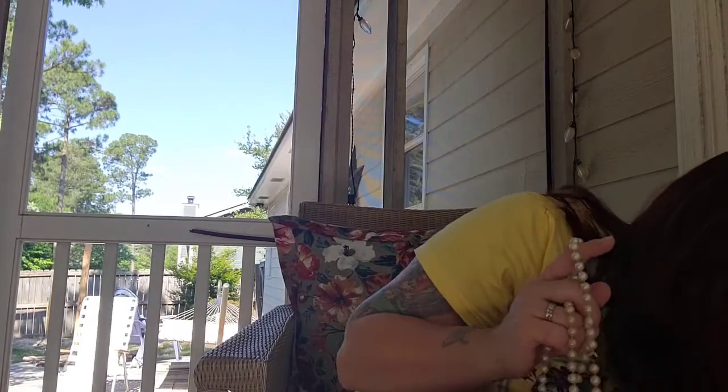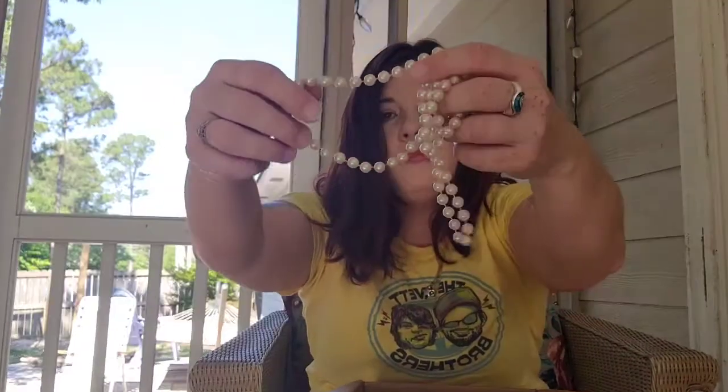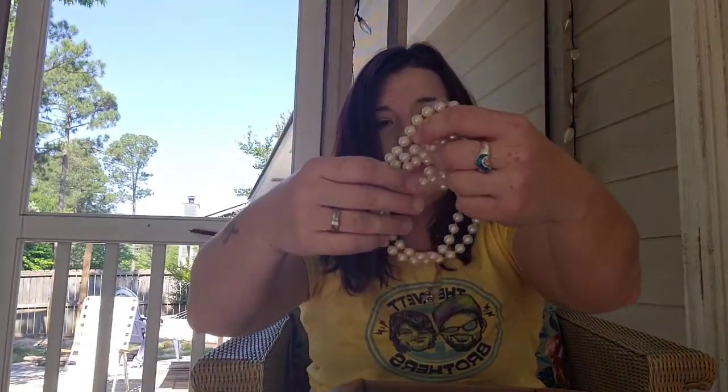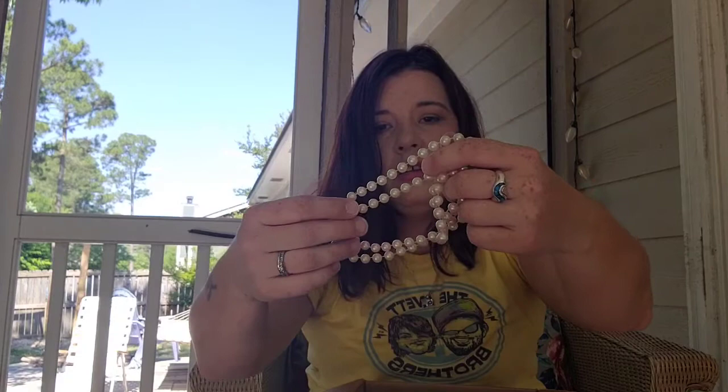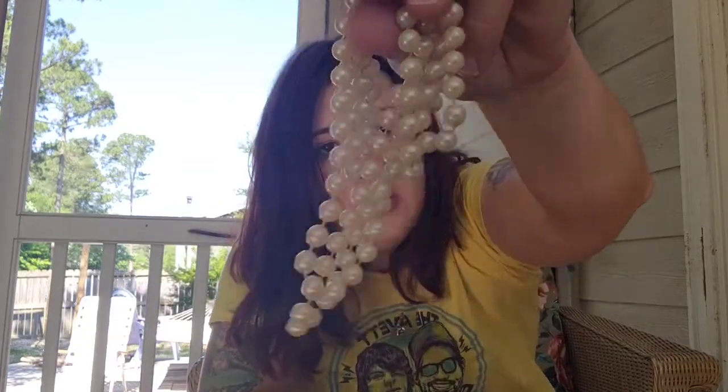All right, and then we've got, dropped an earring. We've got these faux pearls. I'm pretty sure they're faux. They're really dirty. They are single knots, but they just feel real cheap. Yeah, and they're really smooth. So those are faux pearls. So I'll probably put those in a craft lot.